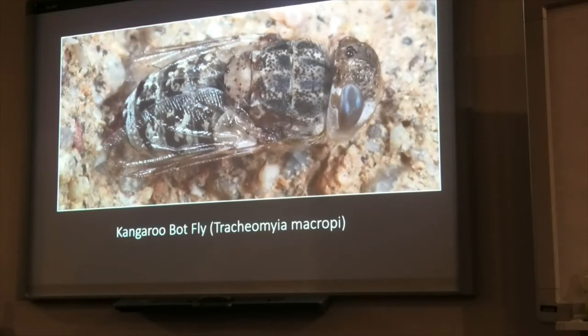So basically, when they're about to pupate, they go deeper into the throat so they can be coughed up. So it's basically, what's that skip? You've got something in your throat.